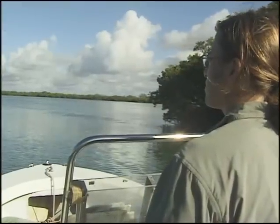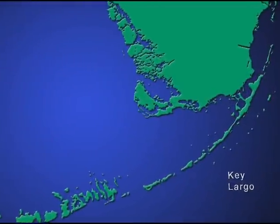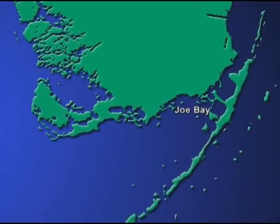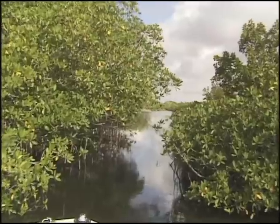We left from Tavernier, where our boat was docked, and we cruised across Florida Bay, and now we're entering up into the creeks, which take us up into Joe Bay, and then we'll head just north of Joe Bay into the little wetland area where my site is located. These sites are located in the protected crocodile zones of Everglades National Park, so it's closed off to public access. We have permits that allow us to get back in here and do our research.